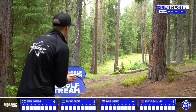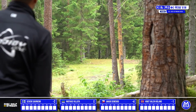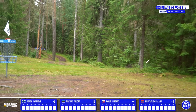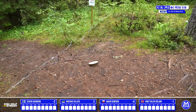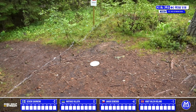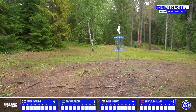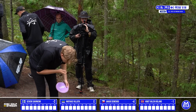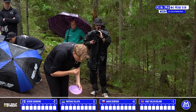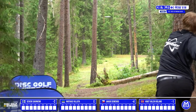I do like this up next. This good mix of shorter technical holes and big bombers. This course looks to have it all. Mathias fires on through, puts himself within the circle. Beautiful. Great throw. That's the sidearm you want to see on this hole. Nice and straight, soft fade. Could deal with a little bit less skip, but hey, in the circle is in the circle.